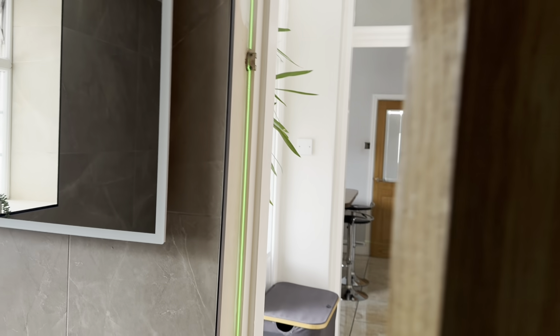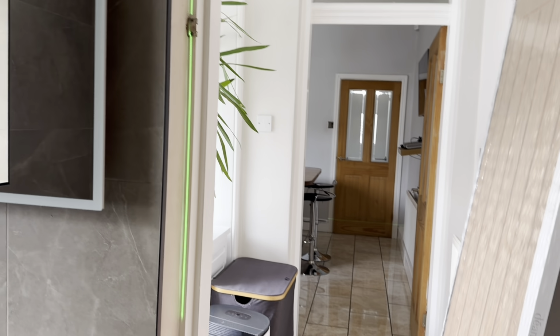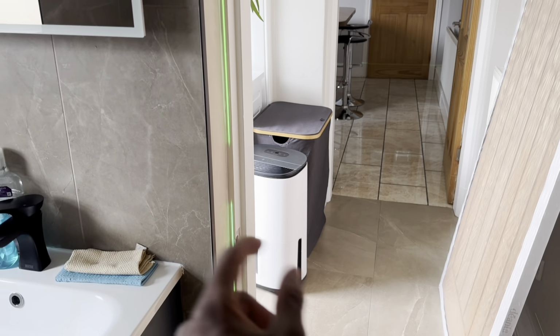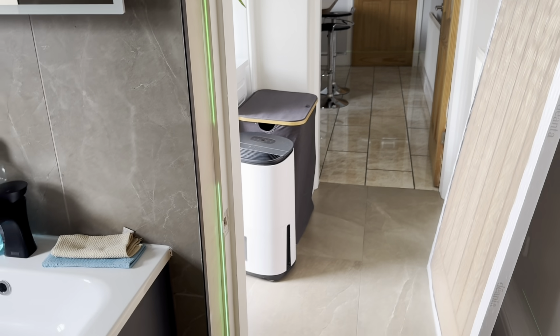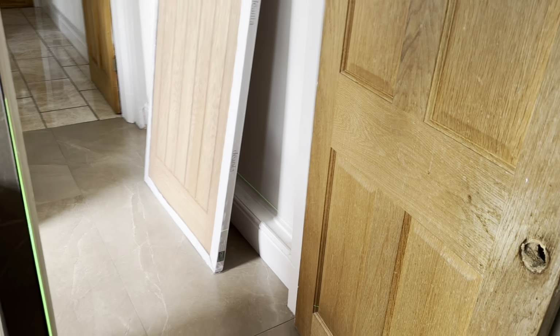So I'm just going to tell them to get a 30-inch door. I'll fill out the frame, make it level and everything, sort that out with timber and get it sorted that way.